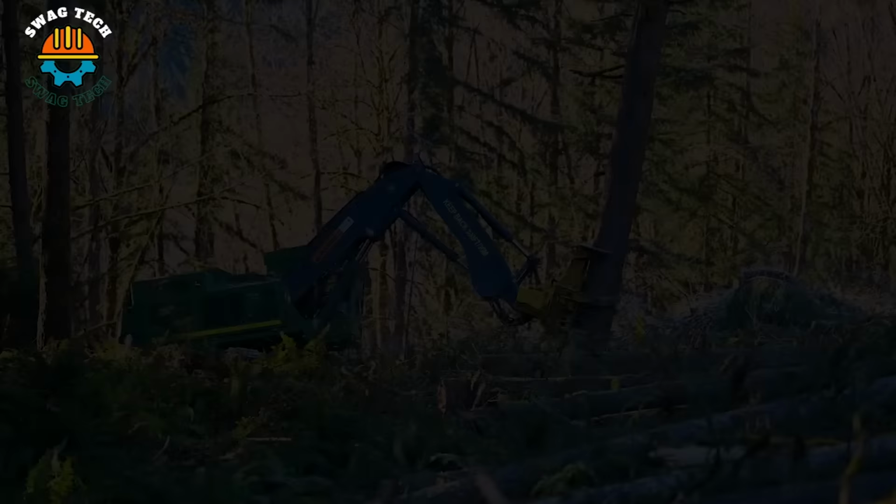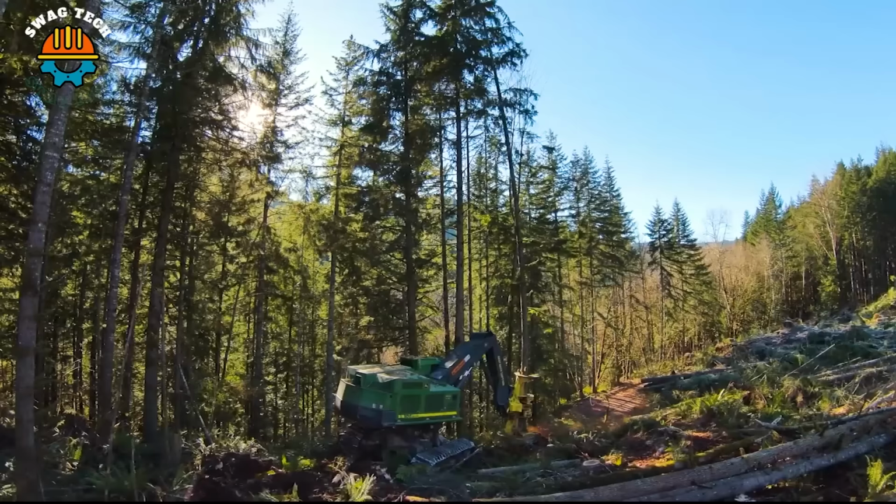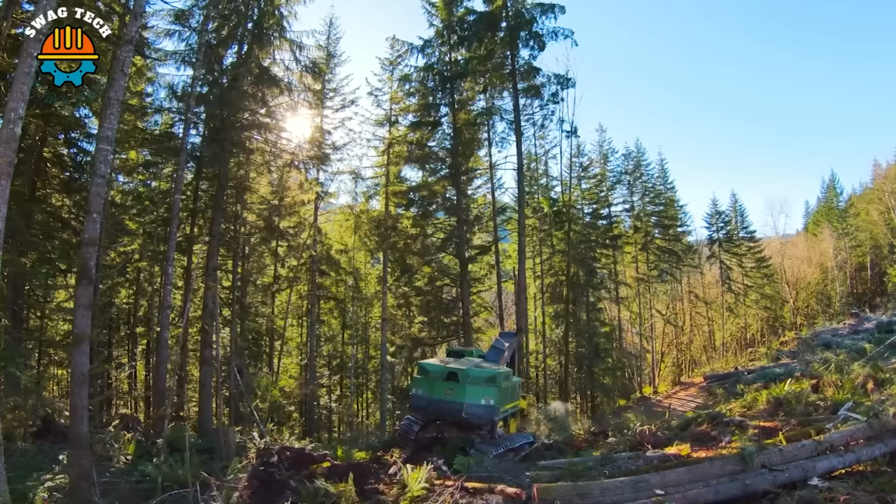In Western Oregon, the John Deere 959 stands as a symbol of raw power in the logging industry. Propelled by a 330 horsepower engine, it makes logging effortless and highly efficient.